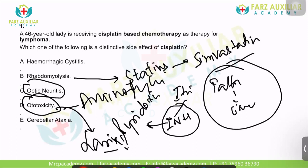Cerebellar ataxia. Can anyone tell me the side effect of which drug? Vincristine. Wonderful. So vincristine.